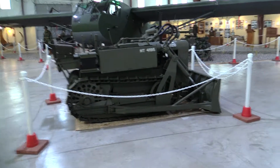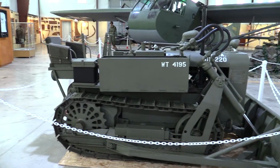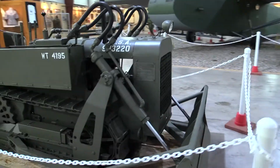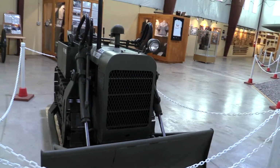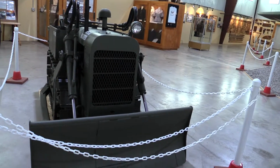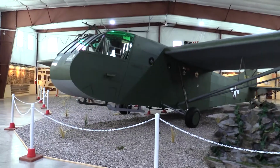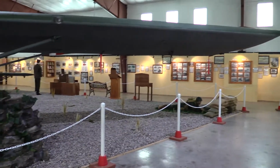They could put this bulldozer inside the glider. They could either put a bulldozer, a Jeep, or troops. And it would sit inside the front. That nose of the glider would raise up, and they could back that bulldozer in there. And then when it landed, they could take that bulldozer and start working the land to make regular runways so that more conventional airplanes could land.